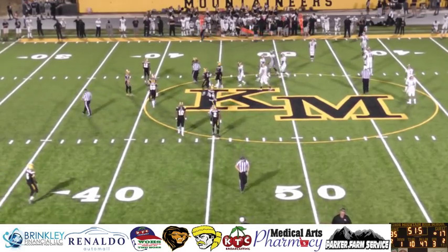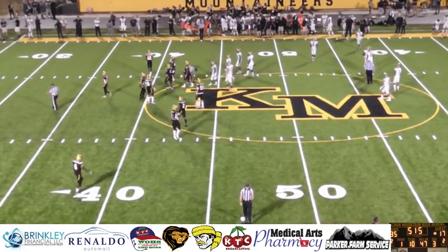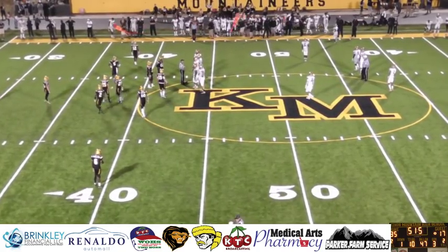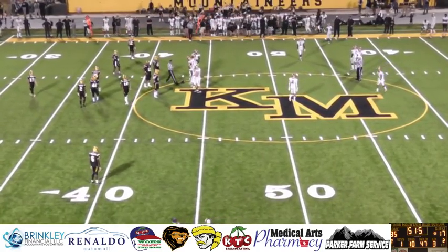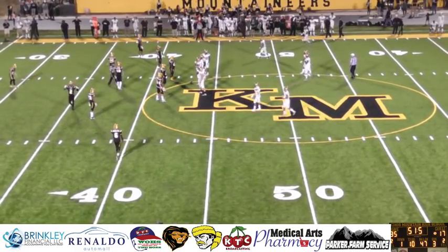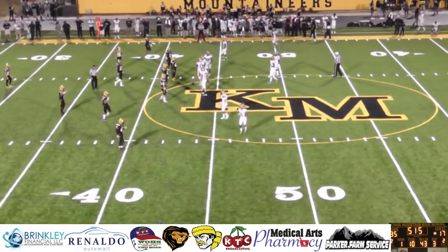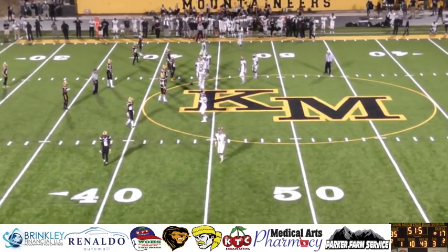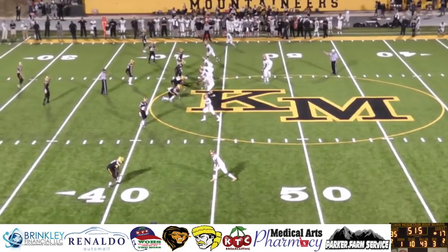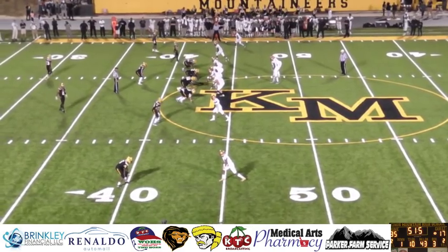The 12th penalty on Kings Mountain. 138 yards in penalty yardage against Kings Mountain. Yet they lead 35-17 on our scoreboard here with 51.5 seconds left, third quarter. Shelby trying to get back in this one desperately.